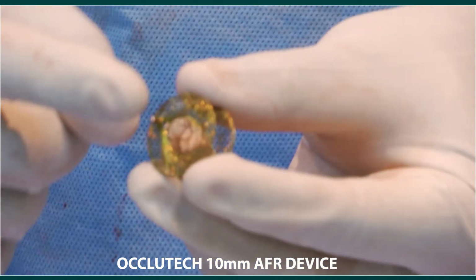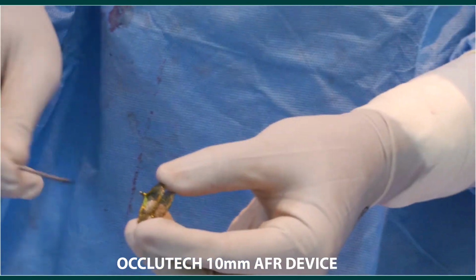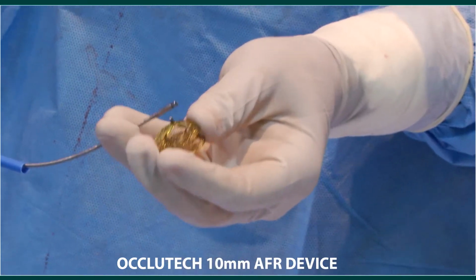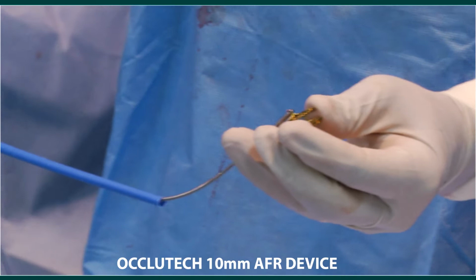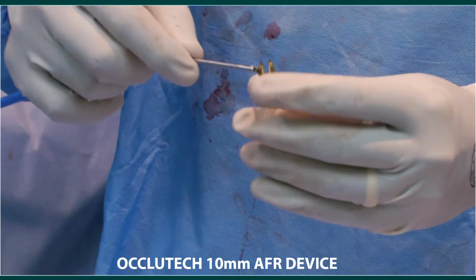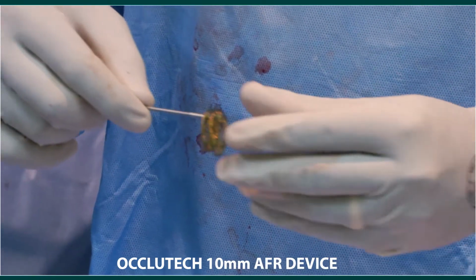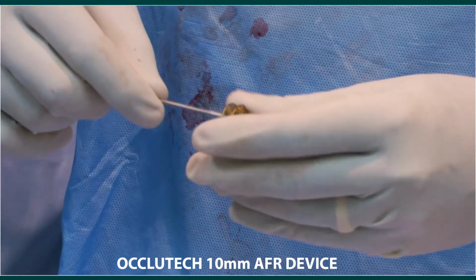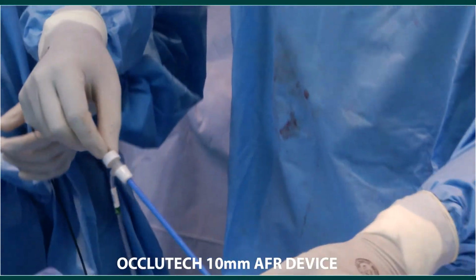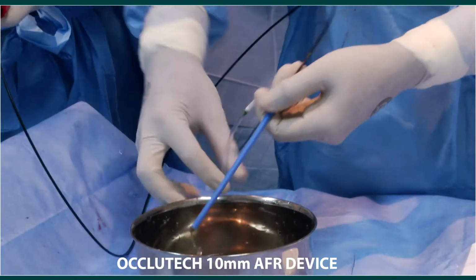The device has got a hub on the right atrial side, with which we catch the hub. So the device is now held by the hub, and once we know that it is secure, we load it into the sheath. So this is a short introducer sheath into which we load the device. So the device is now fully loaded in the sheath.